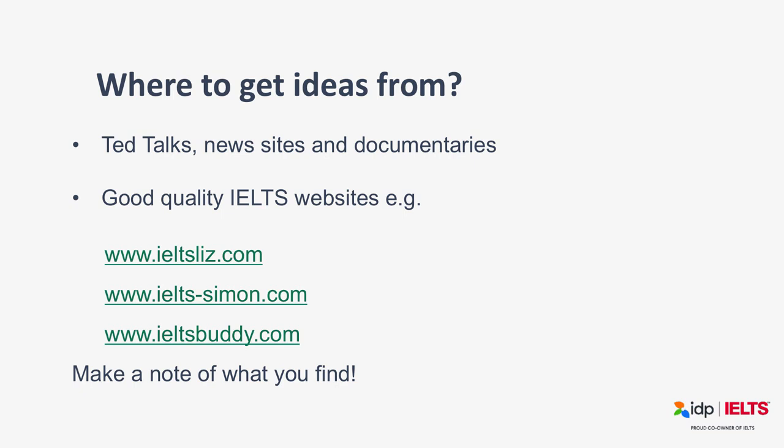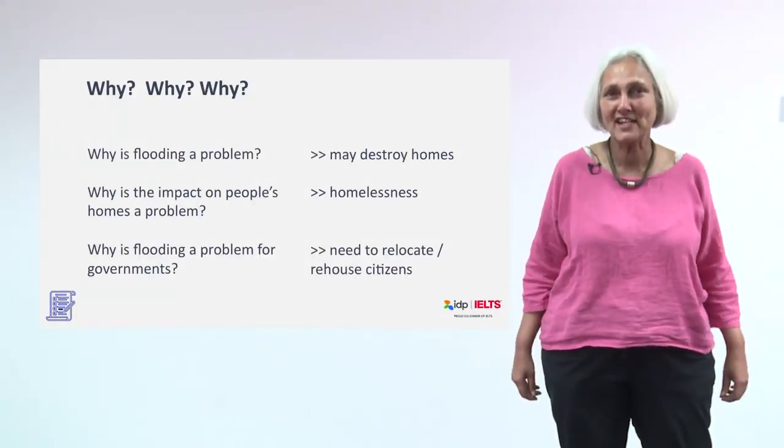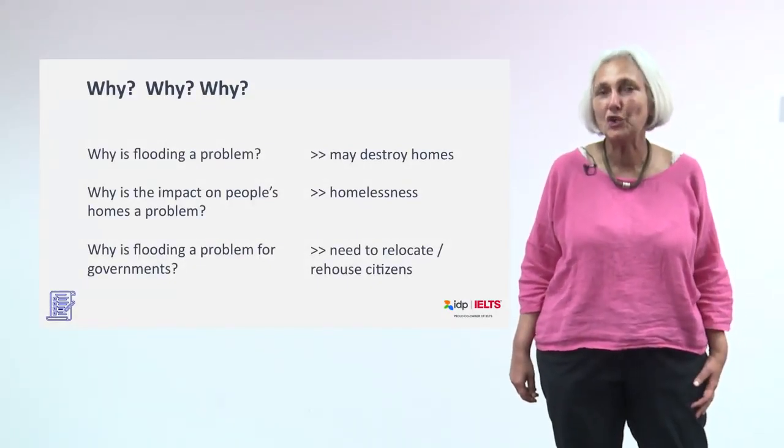So, now I'm going to pass you over to my colleague Celine, who's going to talk about the importance of developing your ideas fully and how you can do this. One other important part of your essay writing is making sure you develop your ideas fully.